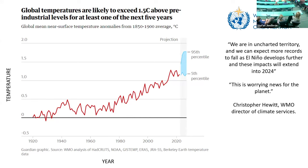Now this is in part because of El Nino, the natural variability of climate on top of that average warming was supposed to push us up above 1.5. I think we've become close, maybe we haven't quite exceeded it, but it was acknowledged in the media at the time, the World Meteorological Organization statements like this, that we're in uncharted territory. This is worrying news for the planet, the Director of Climate Services of the WMO. So we're right at that 1.5 degree threshold.